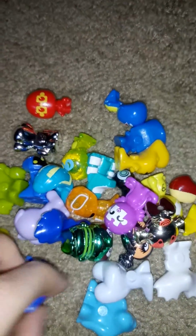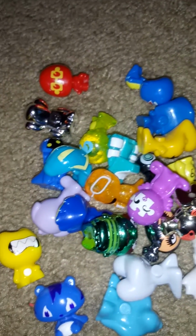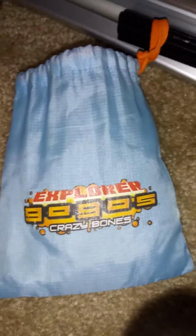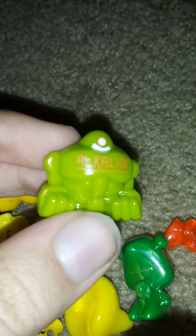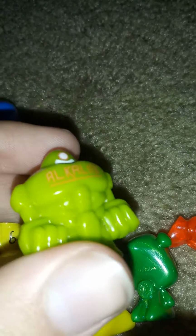And a lot of these names of these Go-Go's I do not know. And I think it's called Explorer Pack of GoGos Crazy Bonez. I keep them in... So here's the first Go-Go that I'm going to show you. Alkaline. I think this one is the only one that you can see the name of.